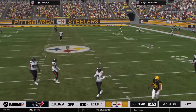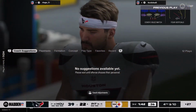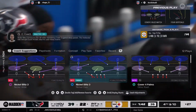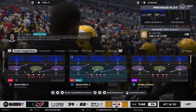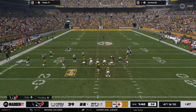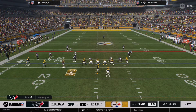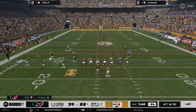And that is incomplete. Missed opportunities like these are a big reason why they find themselves down double digits here in the third quarter, Mike. Points on this possession could have gone a long way towards making this game competitive, but instead, poor execution, especially in the passing game, and it's another wasted drive.